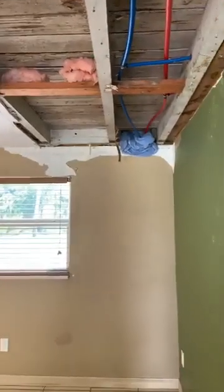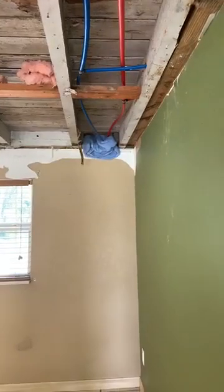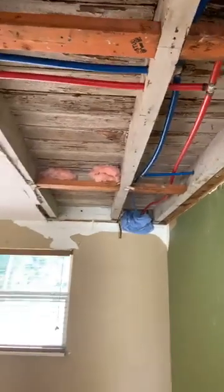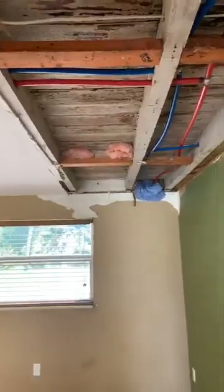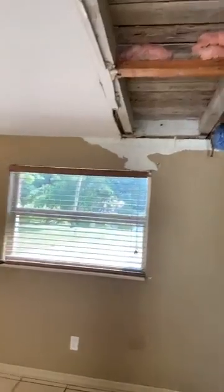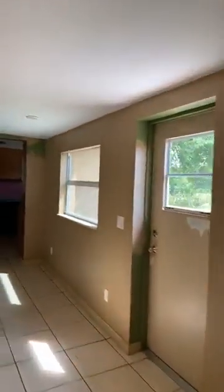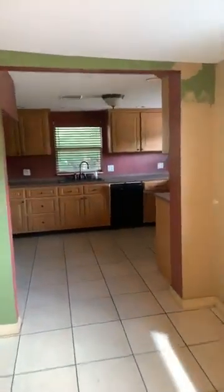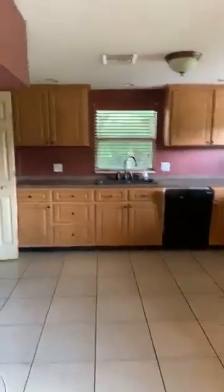The old, this was probably a lanai at one point that got enclosed. Based on the roof here, there's no insulation overhead anymore. So I don't know if they just left this open or what happened. I'm not sure. It's weird that it's been replumbed and all the rest of it's been fixed, but not that. Here's your kitchen.